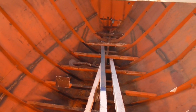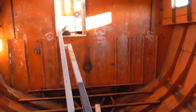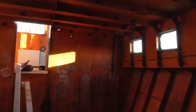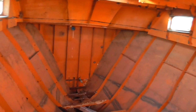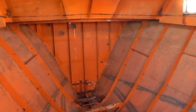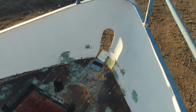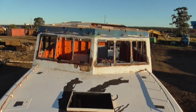Cabin, and there's enough room here for a large bed, possibly a king size, and also a stand-up shower. There's also plenty of room for storage. Foredeck area is very good. I don't see any major structural problems, just a clean up and paint.